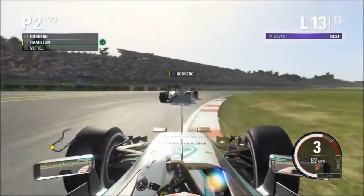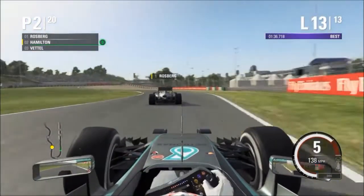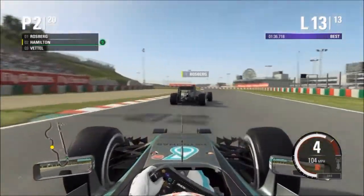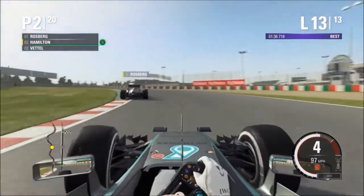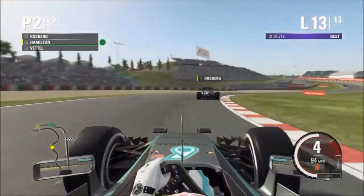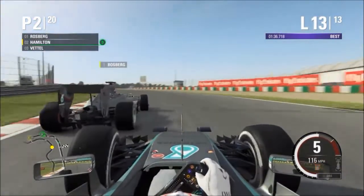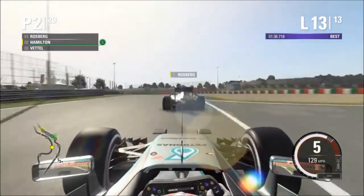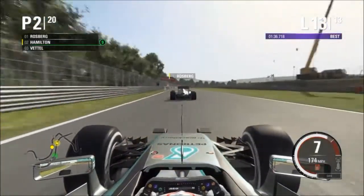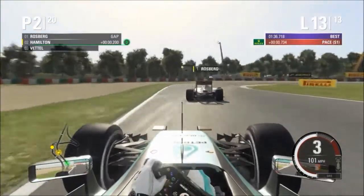And look at us closing in hugely through turn 1. And we're right with him now. And now it's just a question of when do we make our move? The hairpin is one option, and then the chicane at the end. And look at us here, we're all over the back of Rosberg. What a dramatic conclusion to this race. A battle for the lead on the very last lap.